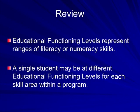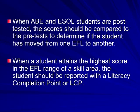To review then, educational functioning levels represent ranges of literacy or numeracy skills. A single student may be at different educational functioning levels for each skill area within a program. For example, an adult ESOL student may be low intermediate in reading and high beginning in listening. An ABE student may be in beginning basic in reading, low intermediate basic in math, and high intermediate basic in language.